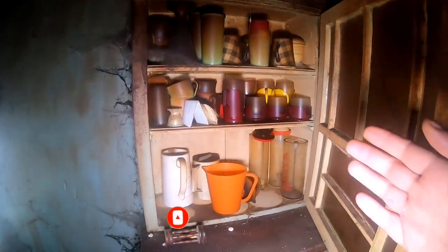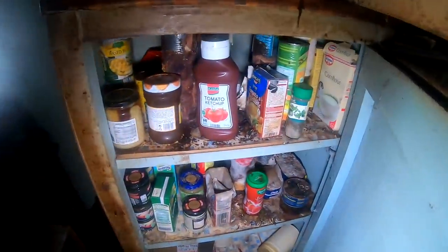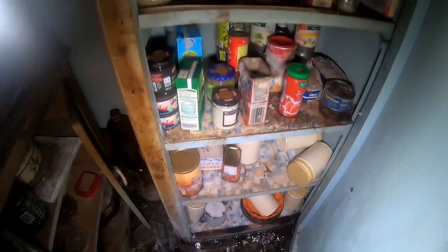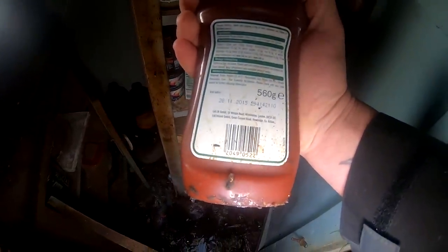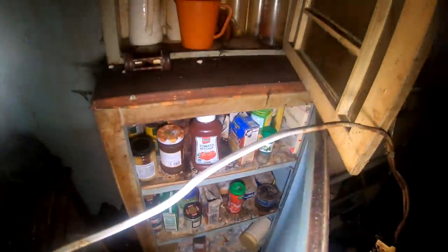All these left exactly where the guy left it. I don't have a name yet, but I'm sure we'll find something to give us a name of the bachelor. Let's have a look at this tomato ketchup. 28/11/2015. So there you go, guys. The story matches up.